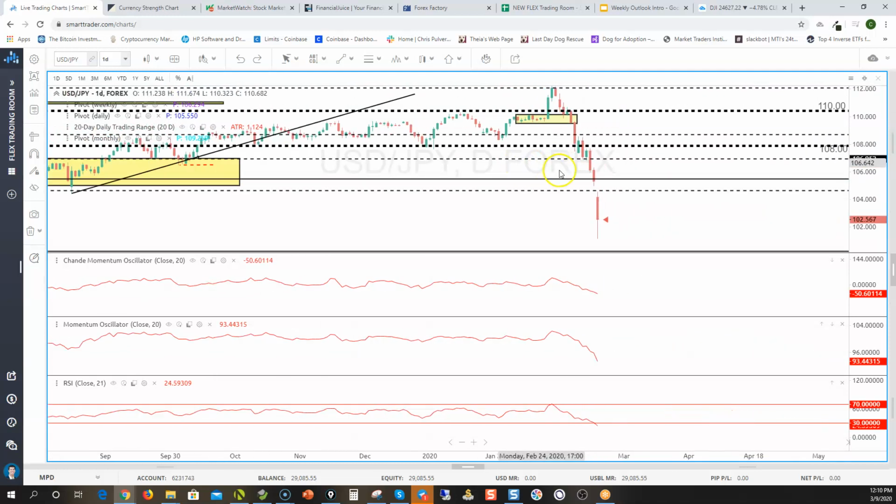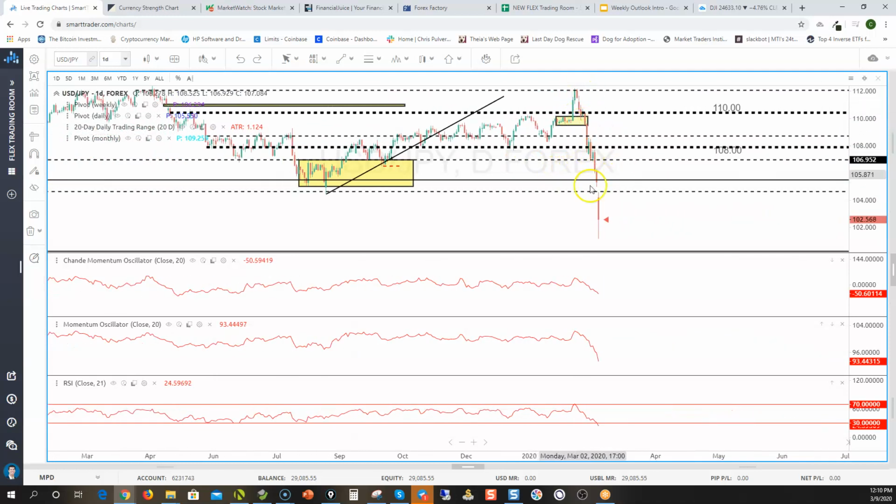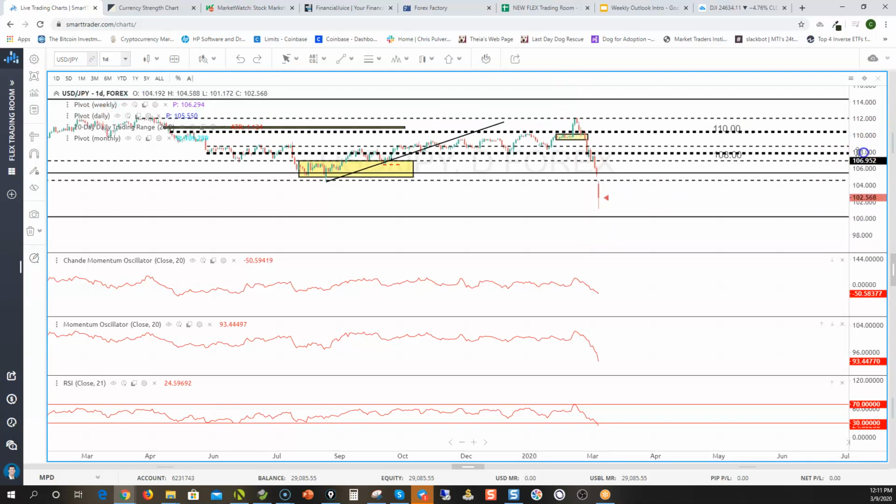I still think that, and this is nuts, man. I mean, 112 to 101 in the last 2 weeks. It's just taking what I've been talking about in my trading room for probably the last 6 to 8 months, which is when we see a shift in dollar weakness, we're going to see and experience a lot more volatility. And that is an understatement for what we've just seen over the last 2 to 3 weeks.